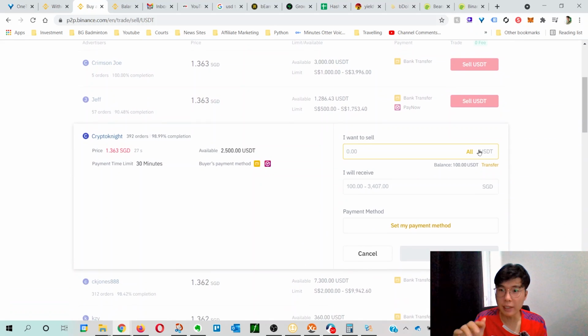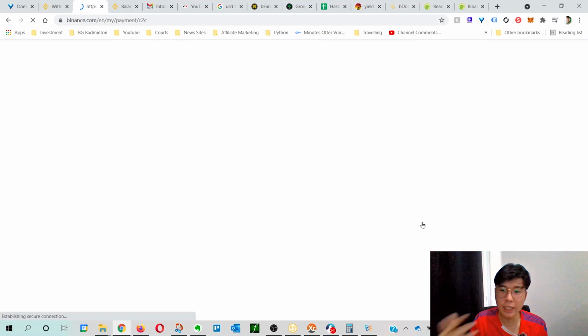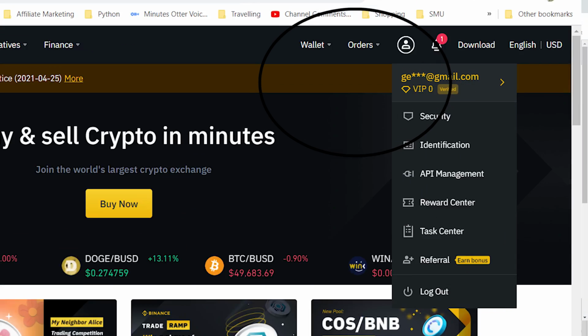enter the details, but very quickly you realize you need to add a payment method for them to actually pay you the Singapore dollars. So in order for you to add a payment method, you can either click that and then it will redirect you to the payment method, or you can click on your face profile, click on your email, and it should be in the second tab on the left. So I will just pull up a screenshot so that you can see how it looks like.